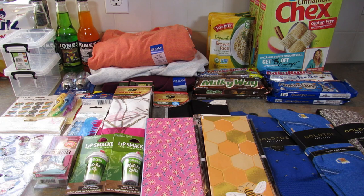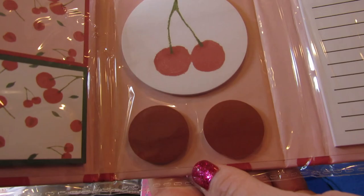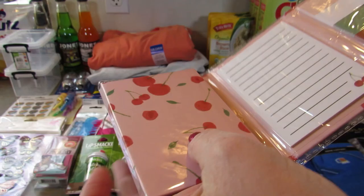And then I picked up these little sticky note packs because, like I just said, I don't have enough stationery items, which is a total lie. But look at this one with the cherries on it. It is so cute. You open it up and look at all of the sticky notes. Look at the little cherries. They're so adorable. And there are some page flags. So I got that. And this is a Jot product.